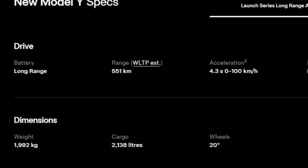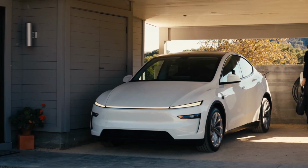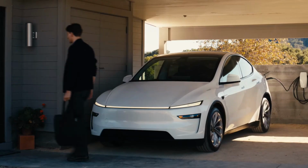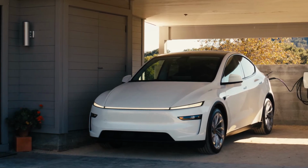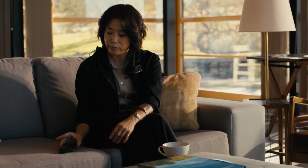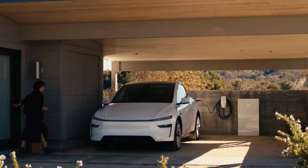Well, it's not a massive leap, but it's not insignificant either. China uses a different way to measure range, so it's not directly comparable to what we see in the US, but based on their estimates, we could be looking at around 350 miles for the long-range model. That's potentially an extra 10 miles on your weekend trip.